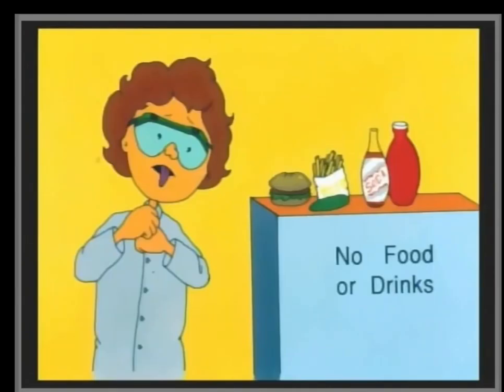There will be no food or drinks in the lab either. Once in a while, there might be enough toxic fumes in the lab to make you sick if the fumes were dissolved in a drink. You would definitely get sick if you ate food after accidentally laying it down in a puddle of acid on the lab bench. Feel free to take a food or drink break during the lab period, as long as you do it in the hall.